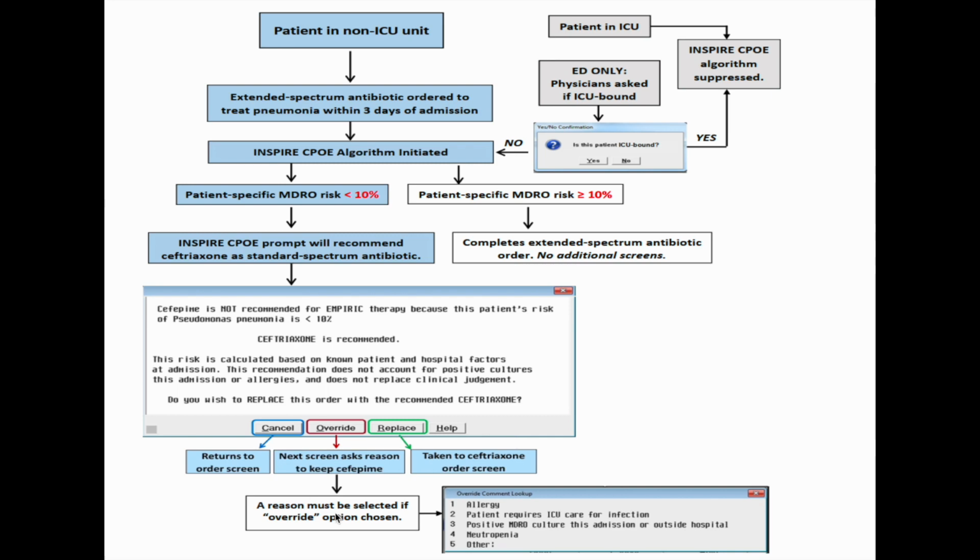So this is how the screen will look. You must give a reason to override this prompt. If the patient is at higher risk, then no additional screens come, and if the patient is in the ICU, then the algorithm is suppressed.